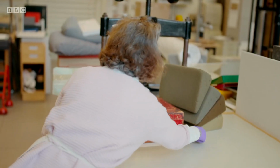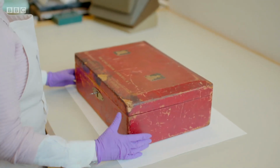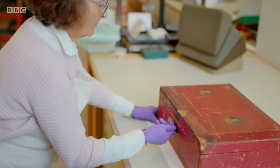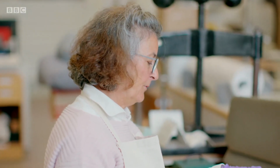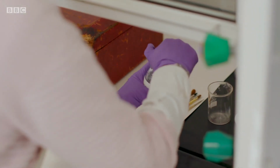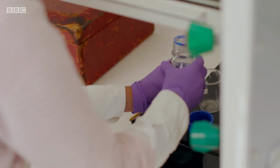I'm going to be very cautious how I approach this. Jane's priority is to ensure this historic box doesn't deteriorate while on display. First, she needs to secure any loose leather. I'm going to consolidate some small areas of leather with a 2% solution of Plus-G in isopropyl alcohol. Plus-G is a modified cellulose ether that can penetrate into the leather to try and hold the fibres together.